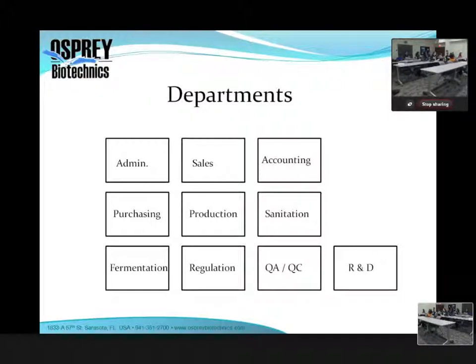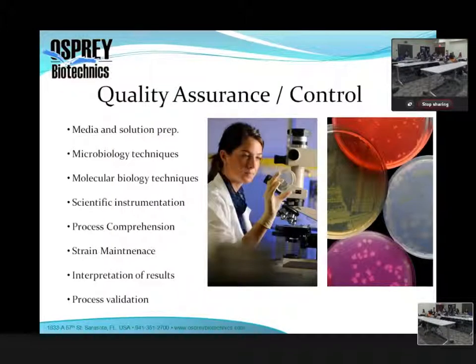We have administration, sales, accounting, purchasing, production, sanitation, fermentation, regulation, QA, QC, and R&D. And there's several of these that would allow for someone with technical experience to thrive in and actually are required part of. So the first one is probably the most obvious, being the quality assurance, quality control lab. We have one on site here. We have several technicians with microbiology and molecular biology backgrounds that will work in the lab. The techniques involved there, as I'm sure most of you are familiar, working in labs: media solution and preparation, microbial techniques, molecular biology techniques, the use of scientific instrumentation.